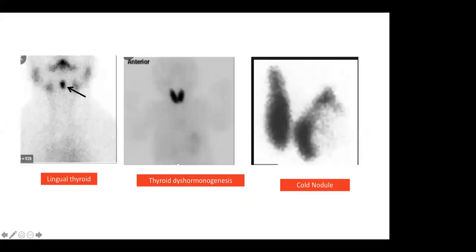The thyroid scan can also be used to assess for the presence of an ectopic thyroid gland. So in the first case, you can see there is an absence of uptake in the normally situated thyroid gland.